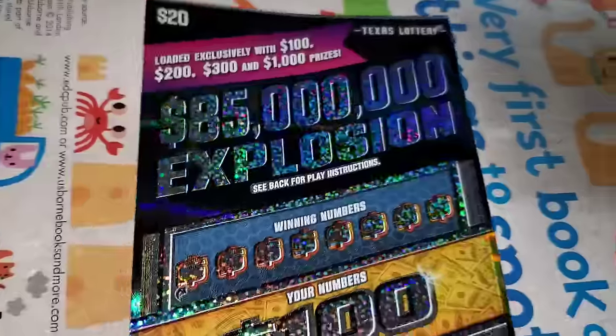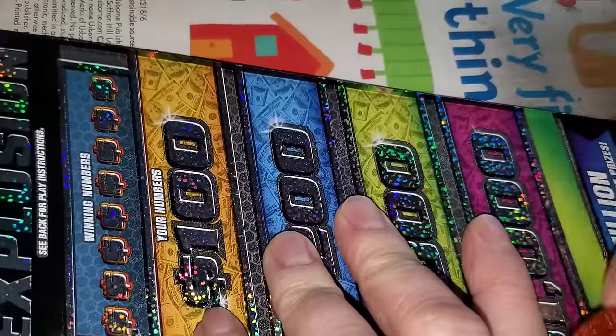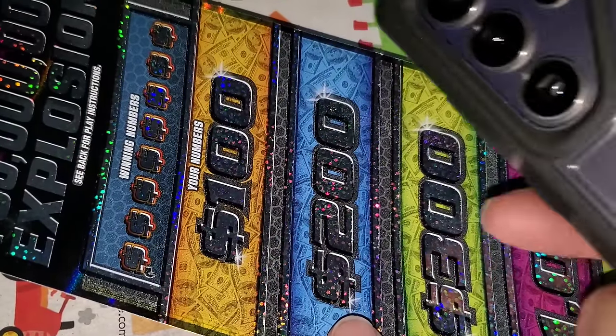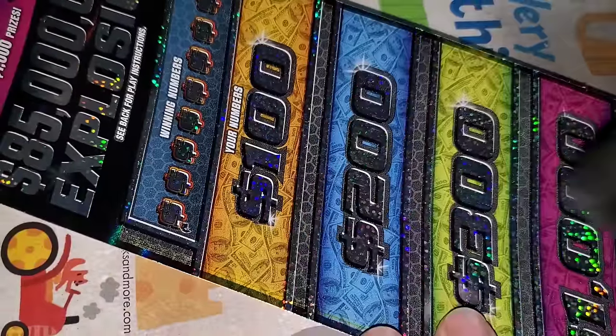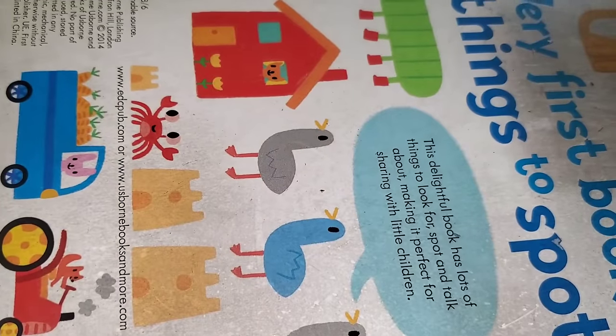Nope. Explosion. I have zero faith in this one. Ticket 18. I'll do 1 in 9 and some change. Oh, here we go with that again. Try again. Nope. All right. Jackpot millions.